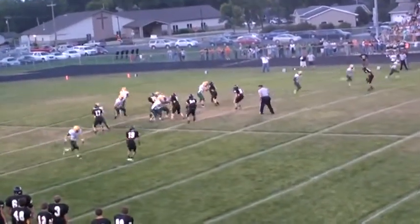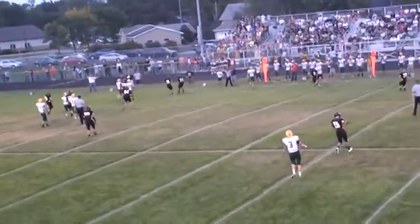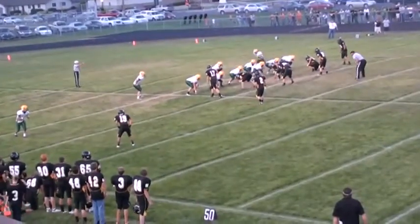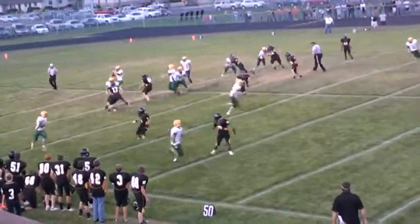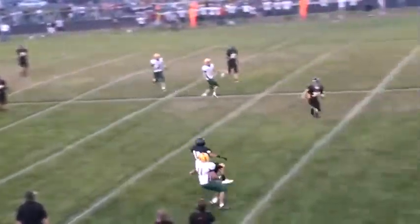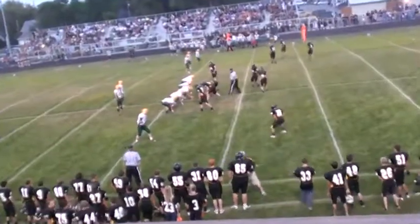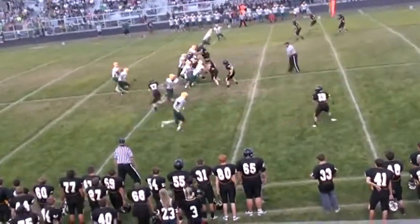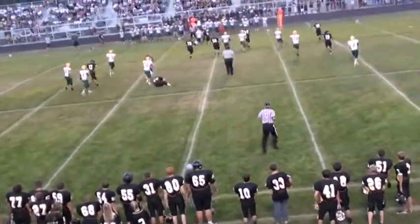In the shotgun, three receivers to his left. A little bit of a PA rollout. Almost picked off by number 25. Bit of a rollout, Lundquist decides to air it out. It's not looking very good, but somehow the ball is on the Tiger 38-yard line. The Tiger defense has got to do something here. A little outlet pass over to number 21, Lane Holzer.